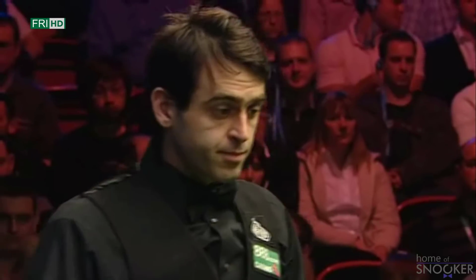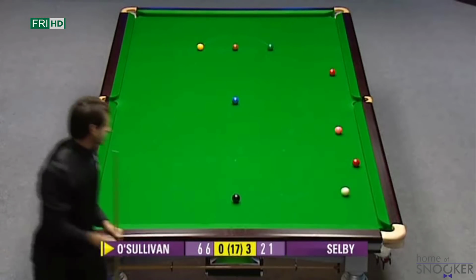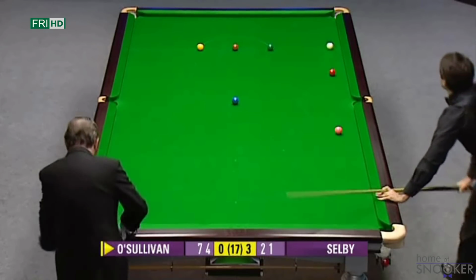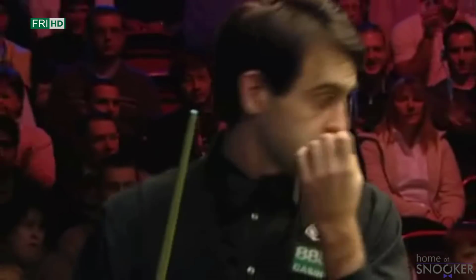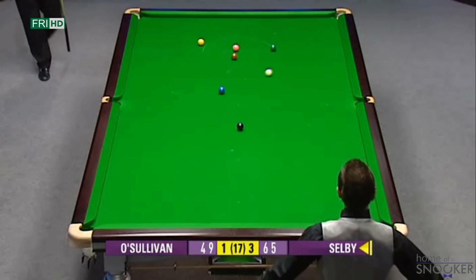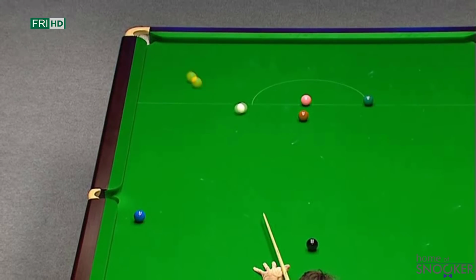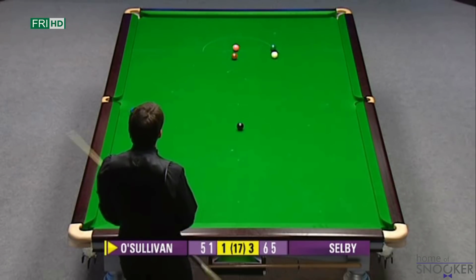Superb shot there. The applause tells you that the crowd know that was frame ball. Is that any good? Unlucky. Well, the snooker has been absolutely top quality. Breaks of 74 from Selby in the opening. Can he judge this one? It was a good effort, but he's put it on. Sorry, on the green, I should say. Just about.